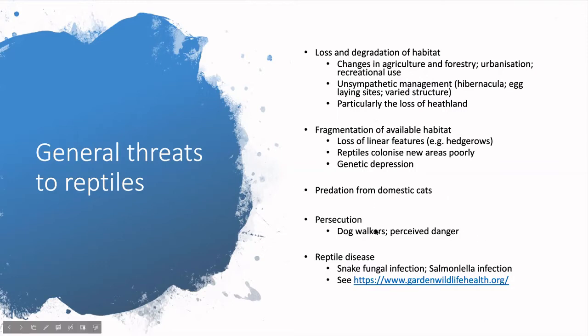So we can do a lot more in terms of interpretation and managing the media with how adders are perceived, and hopefully that would reduce persecution of adders. Persecution just means killing. So some people just have a very negative reaction to snakes in general or adders, and the first thought is to kill it.